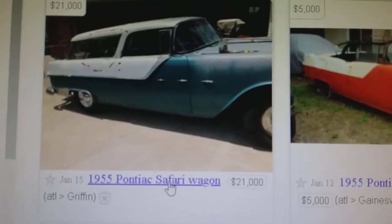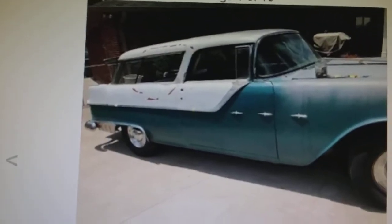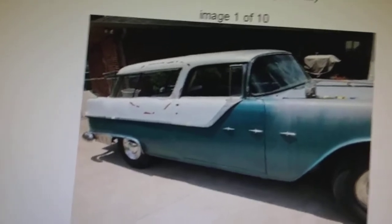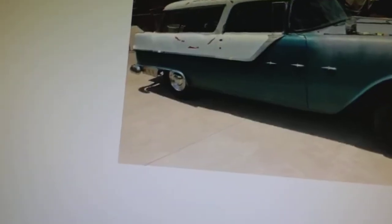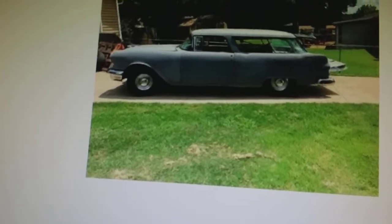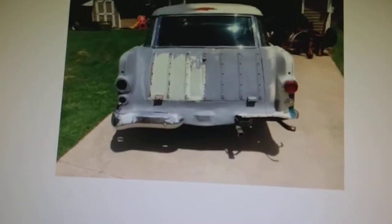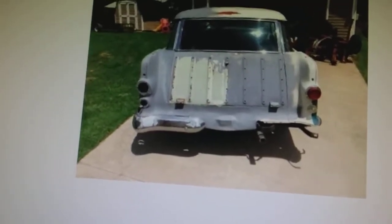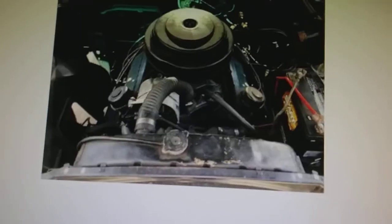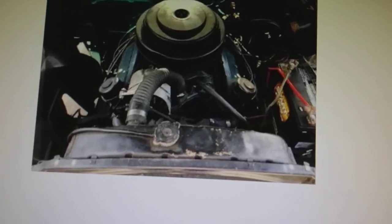Check out this 55 Safari wagon. $21,000. Kind of check it out real quick. I'll just show you the pictures first, then we'll read about it. You don't see these every day. And I always thought the 55 Pontiacs were a pretty nice looking vehicle. I would love to have one. That looks like the original motor too.